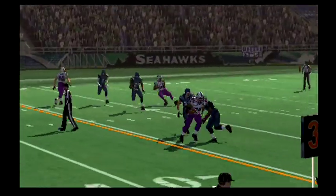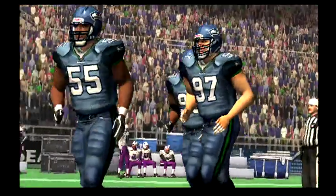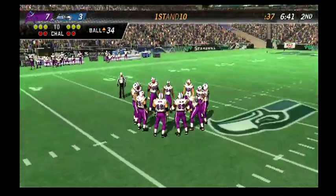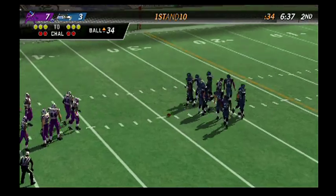With the pass, and he makes the grab. Another first down, this time through the air. And if they're not just picking up first downs, they're picking up first downs on third down, which is even more impressive. This is the 10th play of this drive.